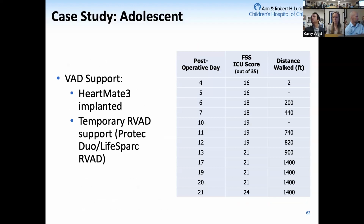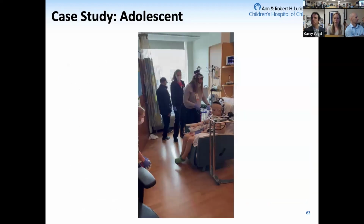Despite having 2 VADs, we were able to mobilize him. The FSS-ICU is a mobility score that scores how much help you need to get out of bed, to walk, to go up and down the stairs. So you can see that his score improved over time, despite having both devices. And you can also see how his distance walked improved.